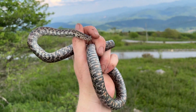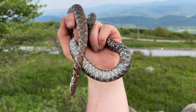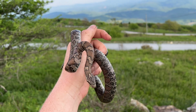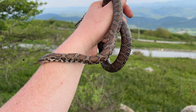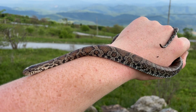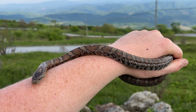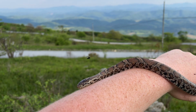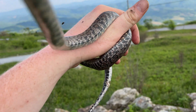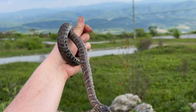But really cool. This is my first Virginia eastern milk snake, which is awesome to see one in a different state. This is the species I kind of figured would be in this habitat too. It just looks perfect for them. But that's awesome. Love finding milk snakes. Definitely one of my favorite snake species that I have back home to see, and by far one of my favorite snake species to see in general. Really cool. Love them when they have those pink bellies. I've only seen that a few times, but gonna take a shot of this guy and release him back underneath his rock.